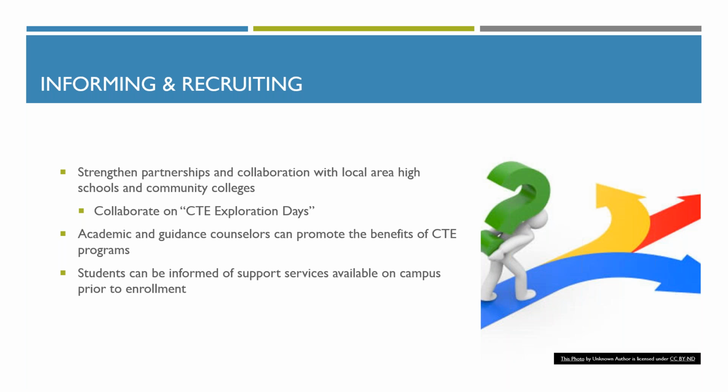And then when you're looking at students who are interested in furthering their education and moving on to the post-secondary system, being able to inform them beforehand of the support services that are available to them when they enroll, so that they're aware that once they start a program, these resources, these services are out there, they're available to them.